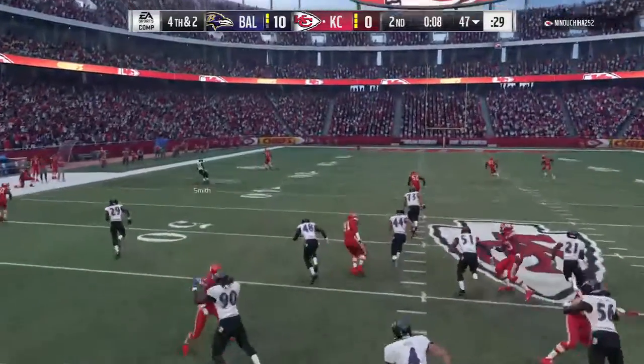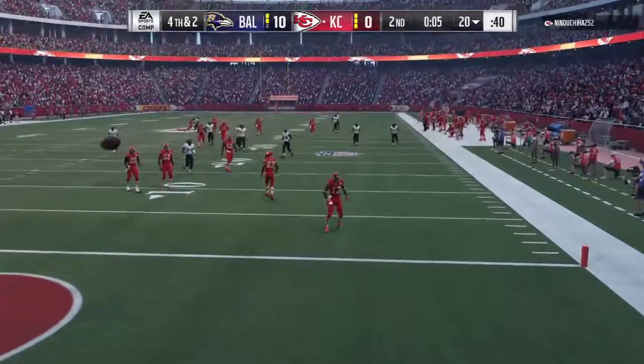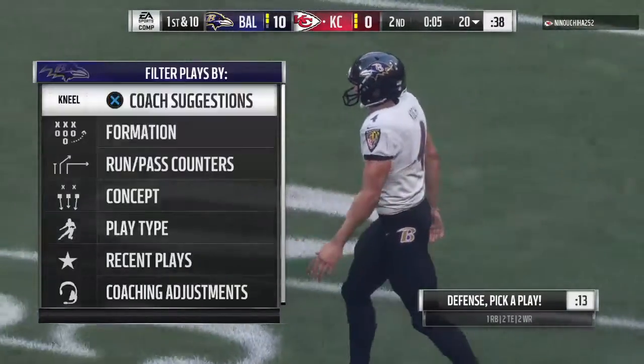On is the punter, Cook, who sends it away. And a little too much mustard on that one. It hits a couple yards into the end zone. A missed opportunity there maybe to pin them back.